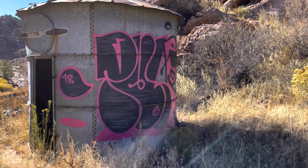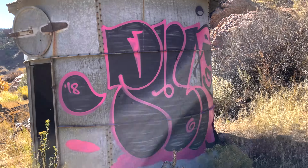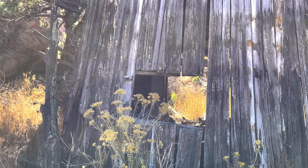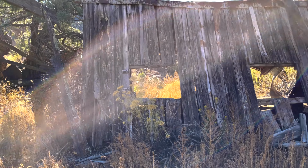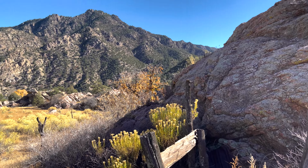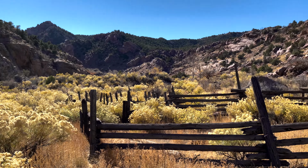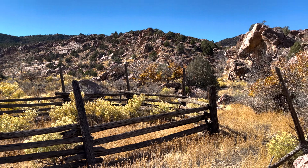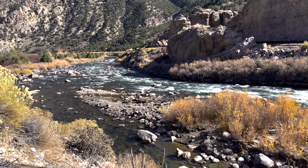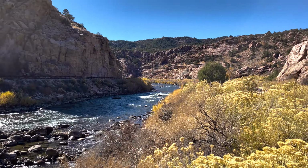Well, we got some urban decoration out here in the middle of nowhere, I guess you could say. Interesting. Well, there you have it. I think that's all the structures. Pretty cool spot though, really. Pretty interesting. I got an old corral here. A nice shot of the river here. You can see the highways right there though. And there's some train tracks over here.